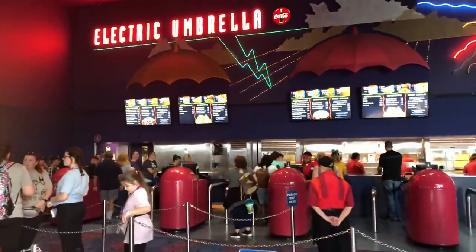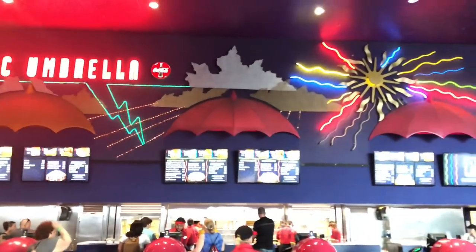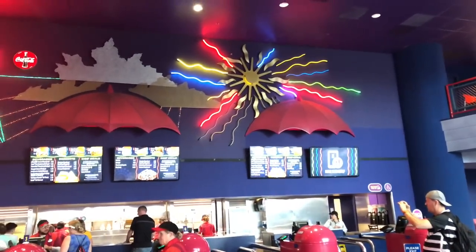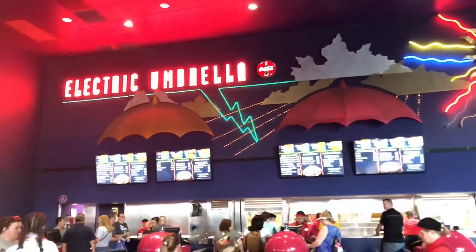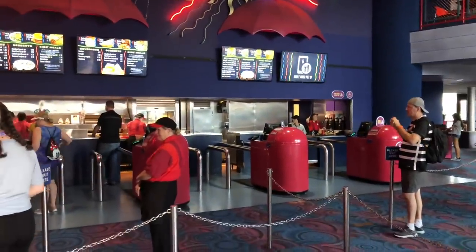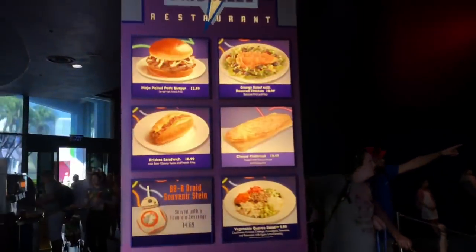That is very cute and themed inside. You can see it's an electric umbrella. It's a little loud though. I don't know if you'll be able to hear me. They've got a lot of neon lights there. You can see a few of the lights are out, need to be replaced. But there's little umbrella decorations here, just over the menu. I'll give you guys a closer look at the registers in just a moment. Got another sign here on the wall.